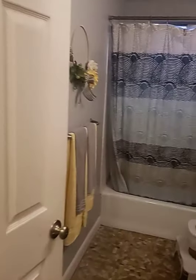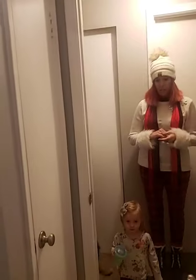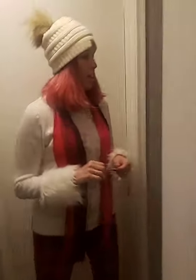Okay, moving on. So I painted this bathroom. It used to be a little older looking. This house had a lot of browns, and so I just wasn't super into it. So we repainted this bathroom and made it a little more modern. That's great. Cute.